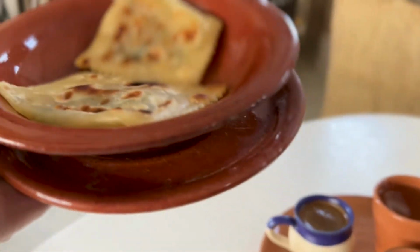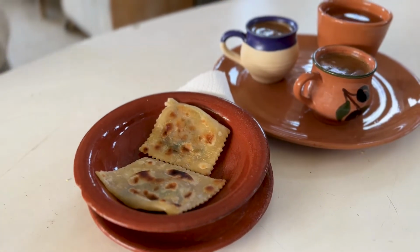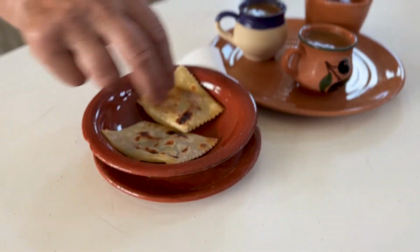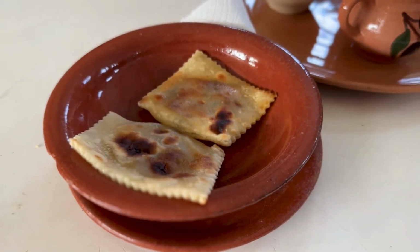Special for you, and you are welcome, my friend. And it smells really good. You see, you turn it over and it's gone. If you touch it, you can see how it is.